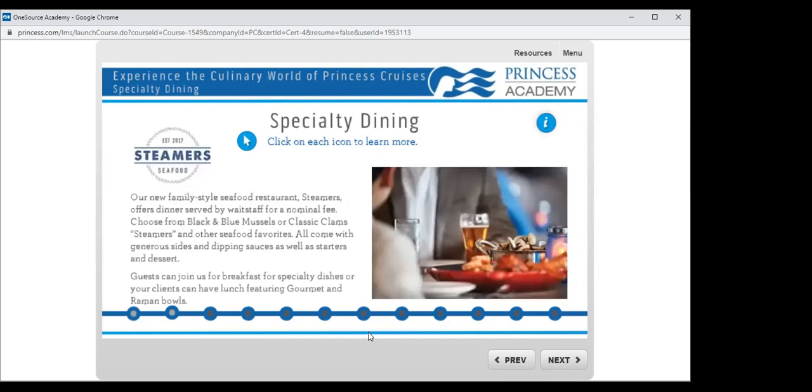Steamers Seafood, a family-style seafood restaurant. Steamers offers dinners served by waitstaff for a nominal fee. Okay, so this one costs. Choose from black and blue mussels or classic clam steamers and other seafood favorites. All come with generous sides and dipping sauces, as well as starters and desserts. Guests can join us for breakfast for specialty dishes, or your clients can have lunch featuring gourmet and ramen noodles.